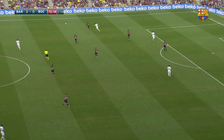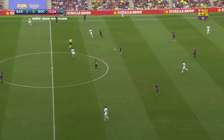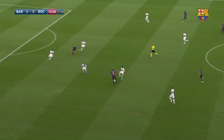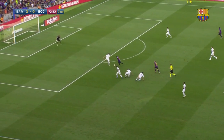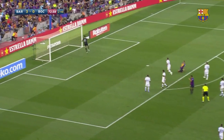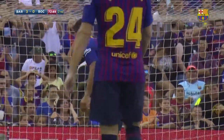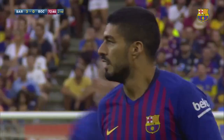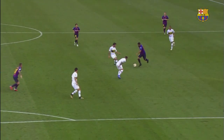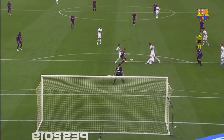Pavon unable to get away from Nelson Semedo. Good work by Semedo. Dembele inside to Rafinha. Luis Suarez. Still Suarez, still Suarez. Oh, and he almost went all the way. Goal stopping him, and Suarez still had a chance there onto the top of the net. Luis Suarez hasn't scored in the second half, but we know he will get his goals again this season.